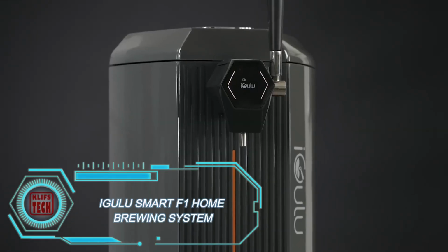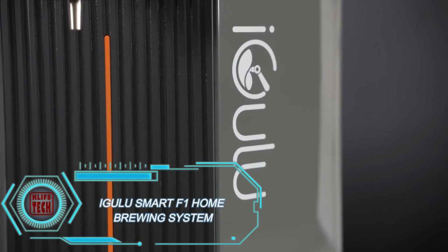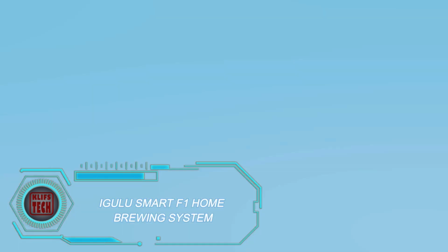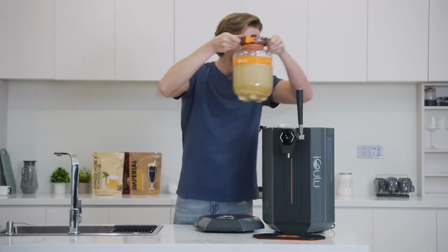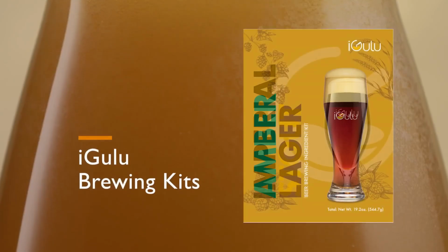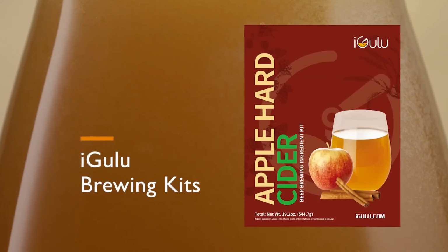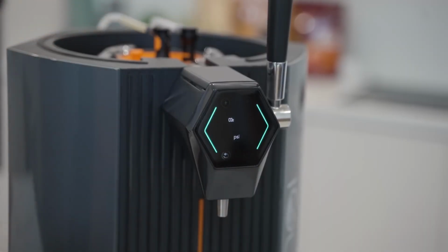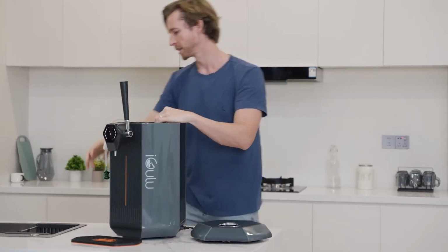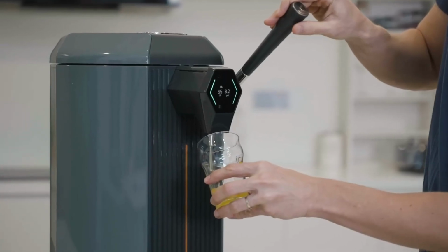For $700, you could start your own brewing adventure with the IGULU Smart F1 home brewing system. This system comes with 3 starter kits to brew Bavarian wheat, pale ale, and amber lager. It can also craft white wine, cider, and even hard seltzer. With precise fermentation control from 2 to 30 degrees Celsius and adjustable serving temperatures from 2 to 12 degrees Celsius, every sip is perfectly tailored to your taste.